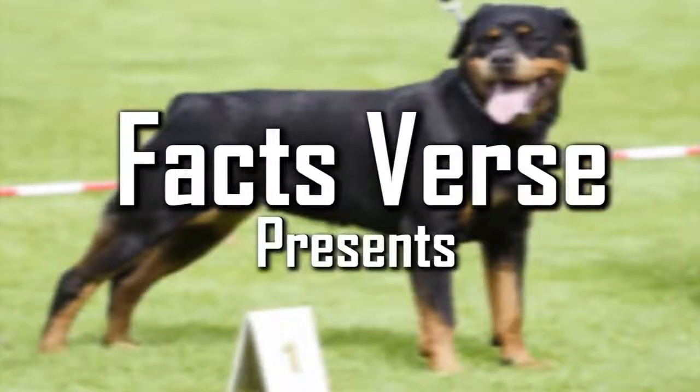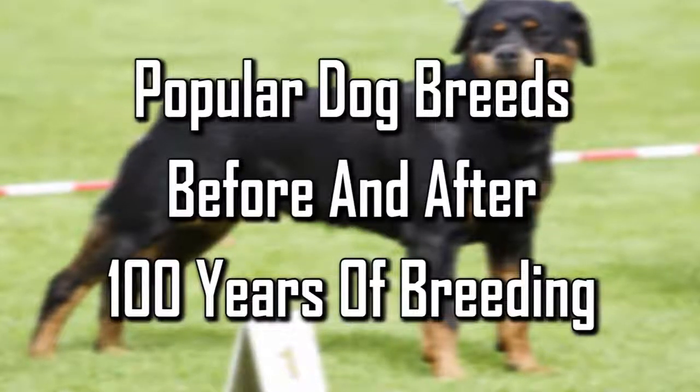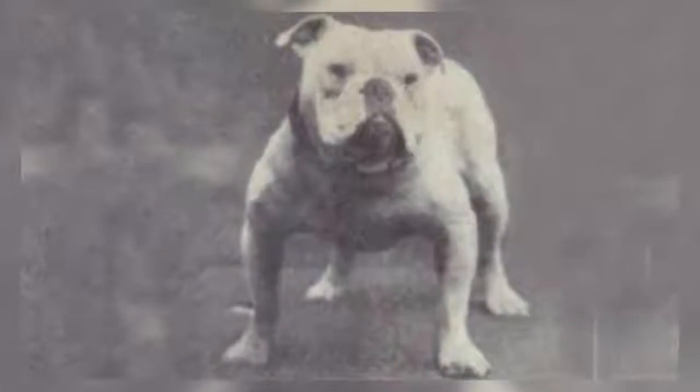Facts First presents Popular Dog Breeds Before and After 100 Years of Breeding. Number 1. The Bulldog. When the Bulldog was first bred in 1835, they were used for bull baiting.